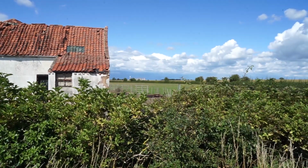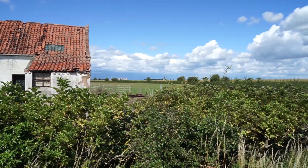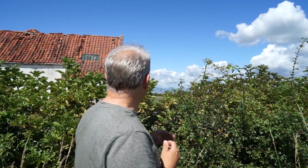I'm actually in amongst a load of nettles and brambles here. What I might use is a bit of a bag hide on the tripod and just stand up here for a couple of hours and see if I can get the owl to come down. But yeah, that's the plan.